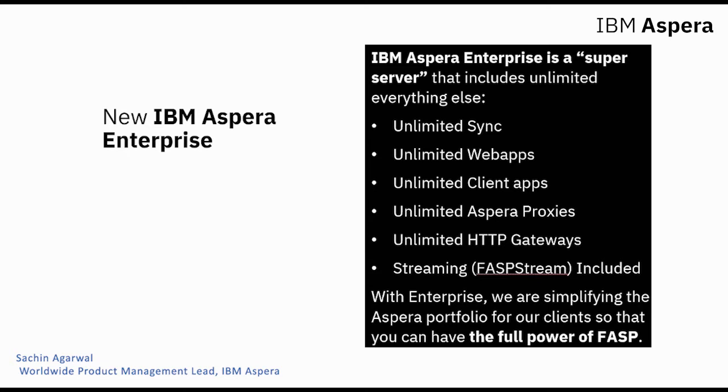Unlimited Aspera proxies to protect your network worldwide. Unlimited HTTP gateways for when that last mile you cannot use the power of Aspera Connect. And streaming. The power of Aspera streaming through FastStream is now included for everyone in this new IBM Aspera Enterprise. You've all heard us talk about our work with the Fox Sports team at the Women's World Cup, the Super Bowl, and other events. Now we're pleased to bring that capability to everyone with this consolidated IBM Aspera Enterprise offering.